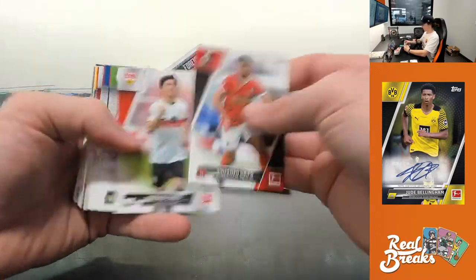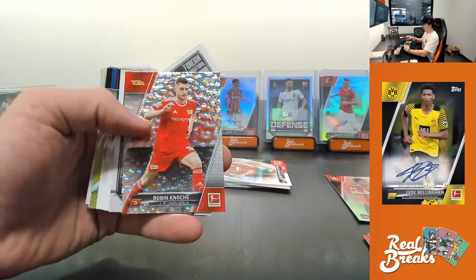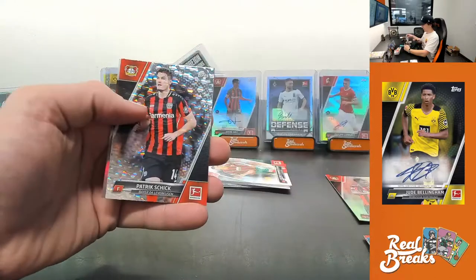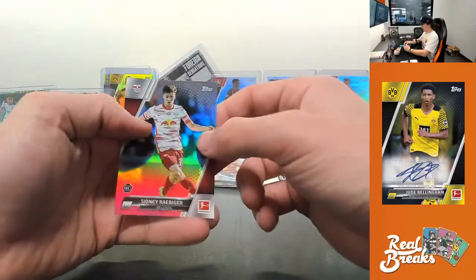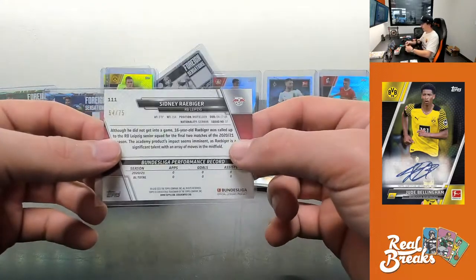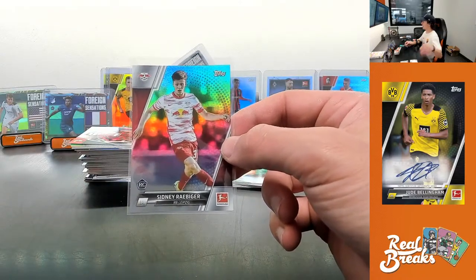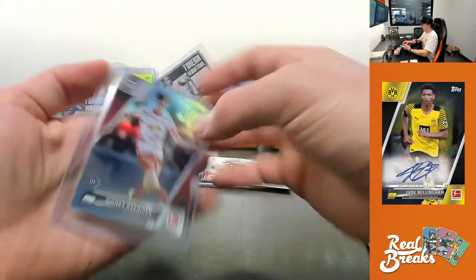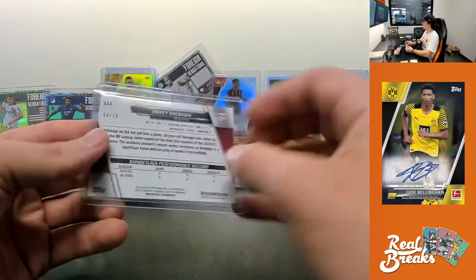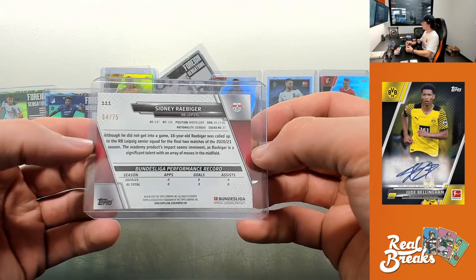Lauren Wirtz Sparkle. Robin Kenoshi. Patrick Schick. And nice, Sydney Rabiger. Leipzig rookie foil out of 75. Let's go. Leipzig to Craig Gardner. Congrats, Craig. That's nasty. 54 of 75.